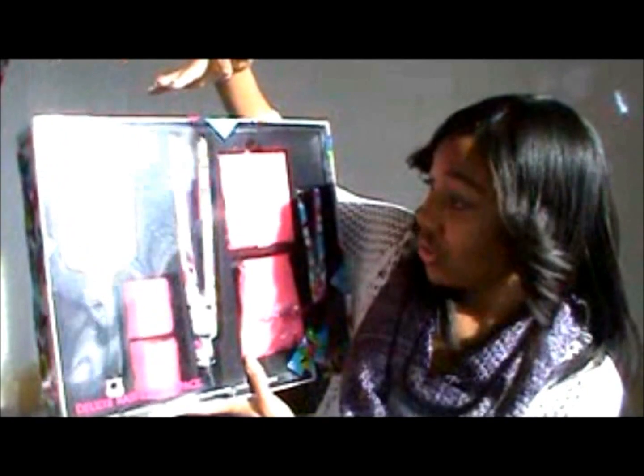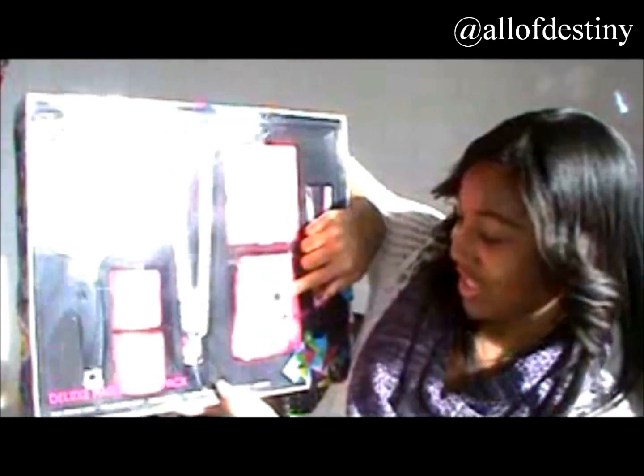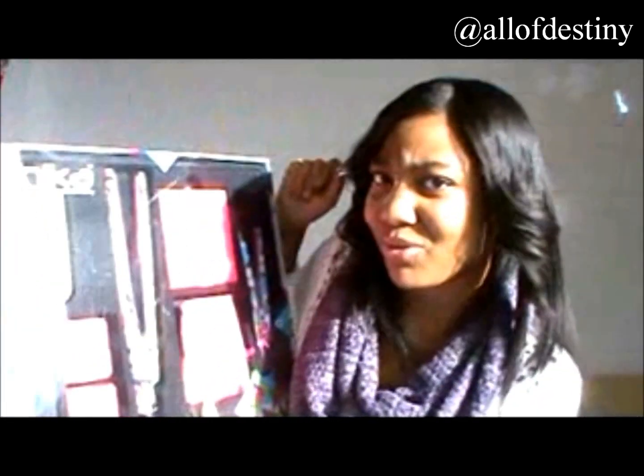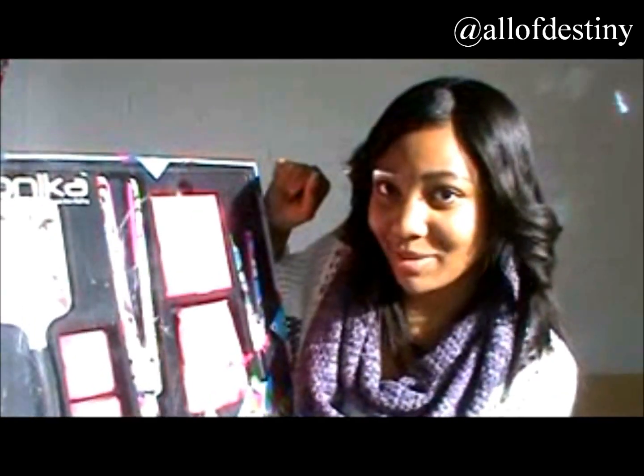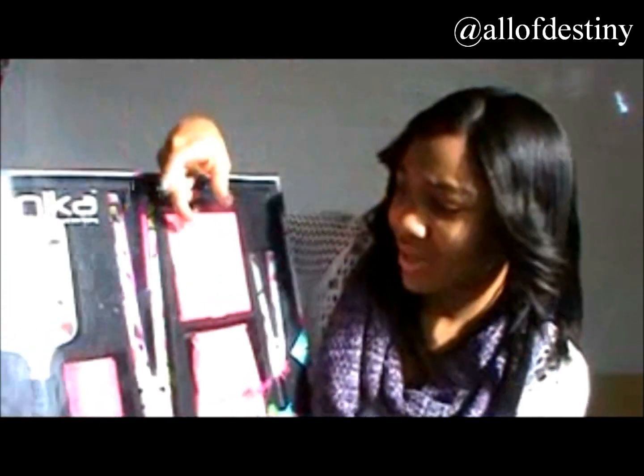And it came with this paddle brush, the big flat iron, the small flat iron. This is a mirror. This is a shower cap. My hair be wrapped up when I take my bath anyway because I don't play that. If I'm ever deep conditioning or something and I want to take my shower, that's good for steam. Okay, this is not a hair video, Destiny.